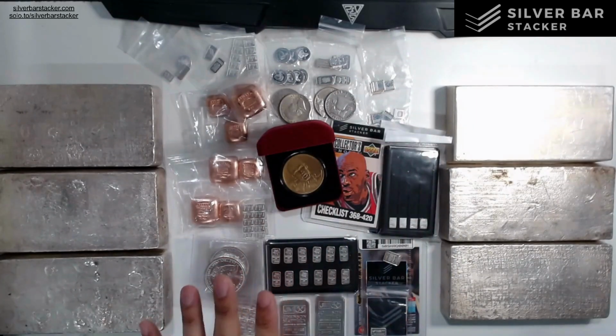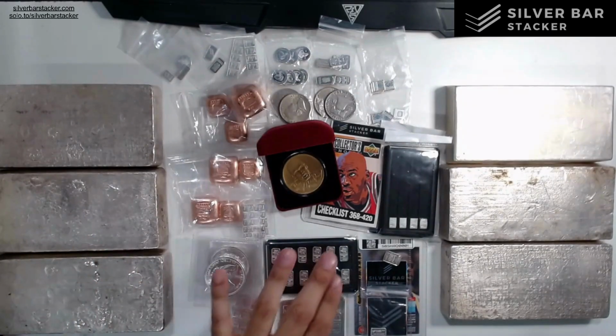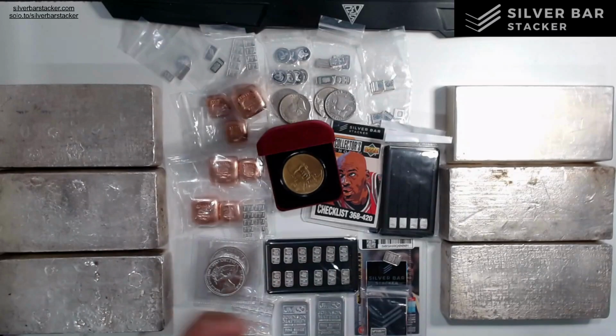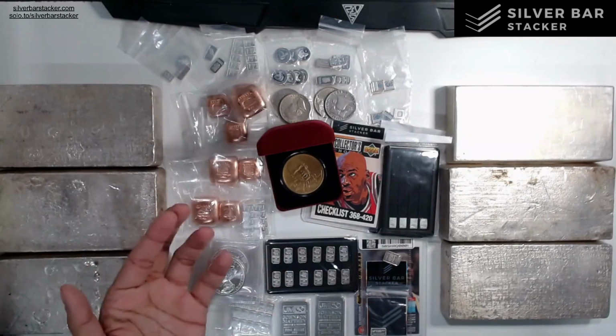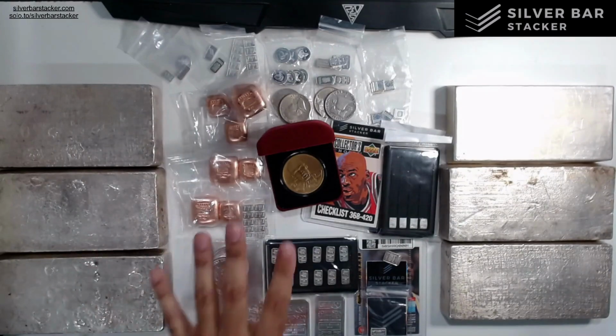So these types of things happen every week, and they'll start happening less and less frequently as time goes on, because as more and more people join in on the auction, there's more competition. But right now there's very little competition. There's very, very few people actually joining in on the auction.